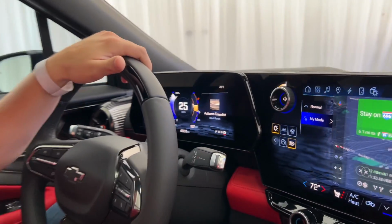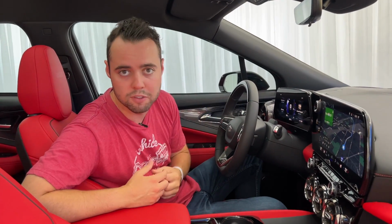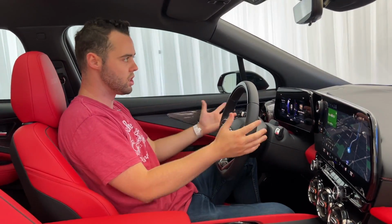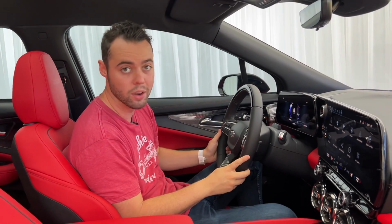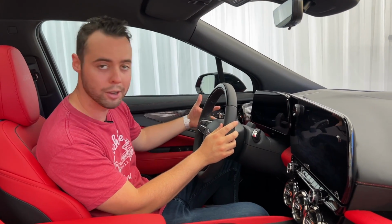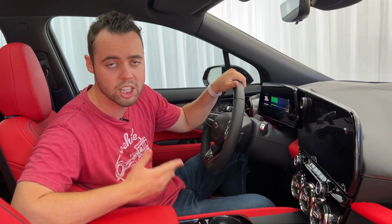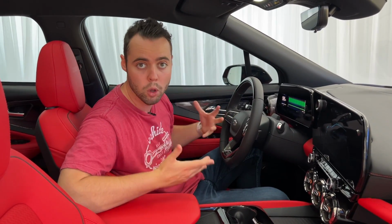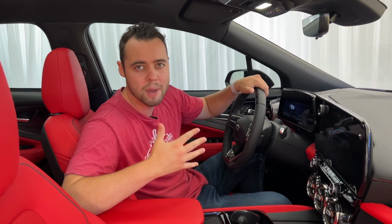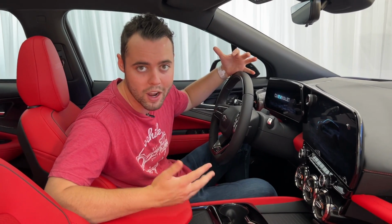So Chevy's Super Cruise, it's kind of like Tesla's autopilot. It's got essentially a level of full self-driving where you can take your hands off the wheel, the car will steer itself in the lane, speed itself up, and slow itself down. Now you'll notice there's actually a little paddle on the steering wheel behind here. That changes the level of brake regeneration. You can turn it all the way off so that it slows down kind of like a normal car, to really intense, so you can basically drive with one pedal. Take your foot off the accelerator and it'll slow itself down.